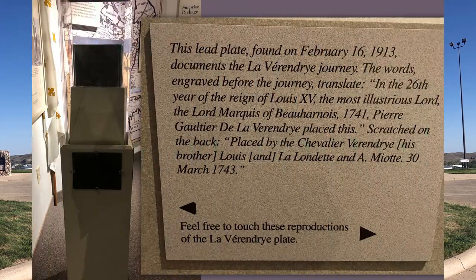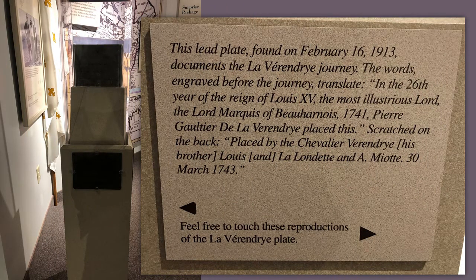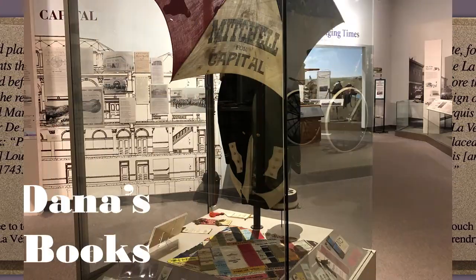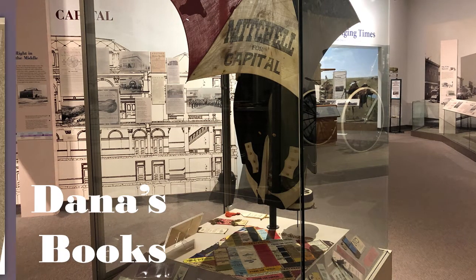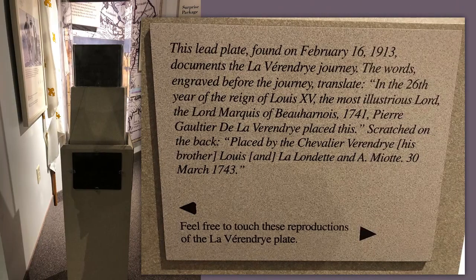The lead plate is engraved with these words as translated. In the 26th year of the reign of Louis XV, the most illustrious lord, the Lord Marquis of Beauharnois, 1741, Pierre Gaultier de la Verendrye, placed this. Scratched on the back: placed by the Chevalier Verendrye, Louis Ladant and A. Miot, 30 March 1743. I apologize for my lack of proper French.